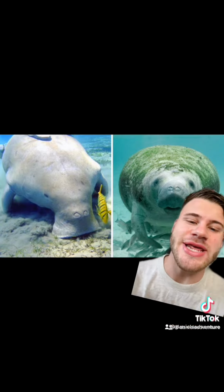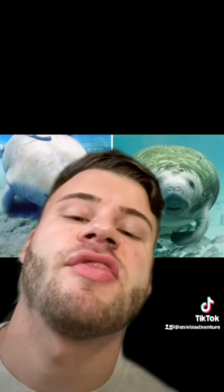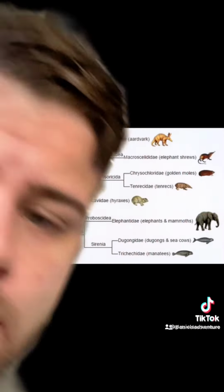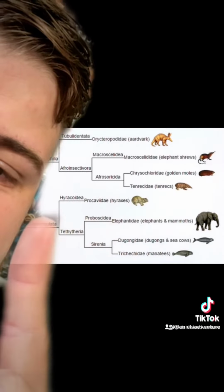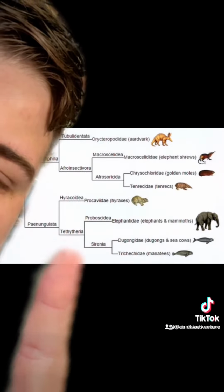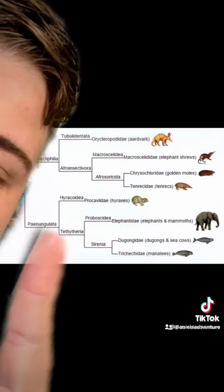So what is the closest living relative of the elephant? Most all scientists will say dugongs and manatees, because cladistics says that they're more closely related, the Tethytherians. Woo-wee! But what is the closest living relative of the hyrax? That's a little confusing, because as you see here, the Hyracoideans, which have the hyraxes, share the ancestral node with the Tethytherians, which is Paenungulata.